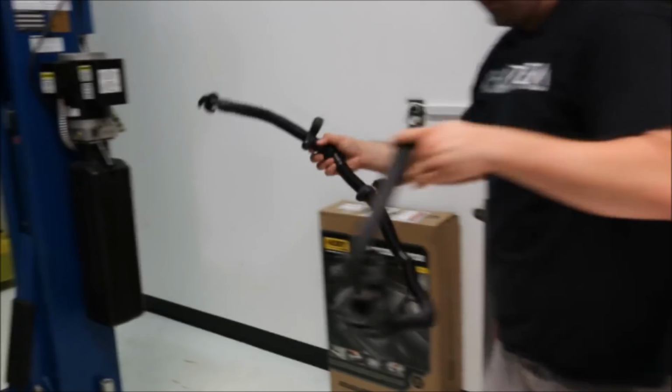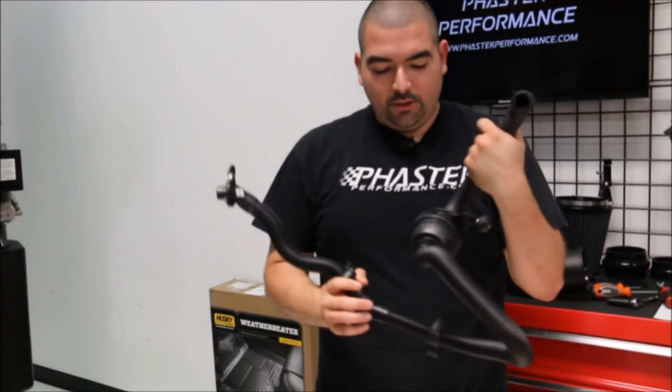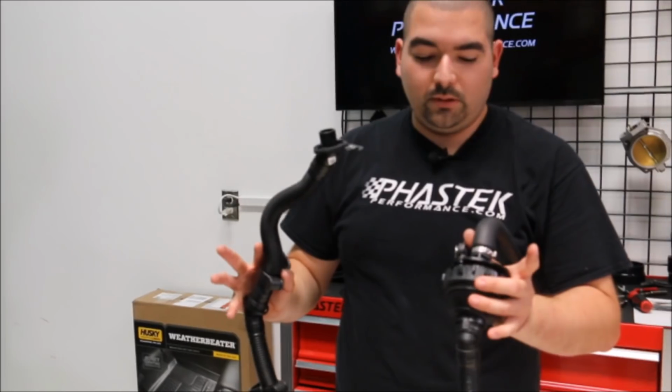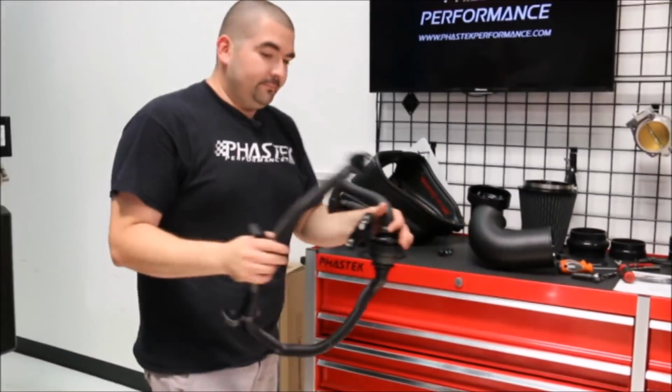So here it is, guys. This is the sound tube right there. There's no electrical plug or anything really having to do with it. So it's just, like I said, for a driving experience, to enhance the sound inside the cockpit of the car, basically. That's really all it does. It's removed. It's out of the way.